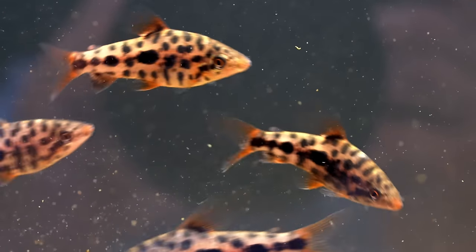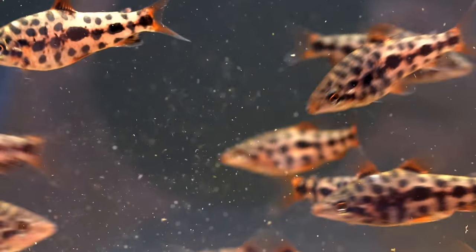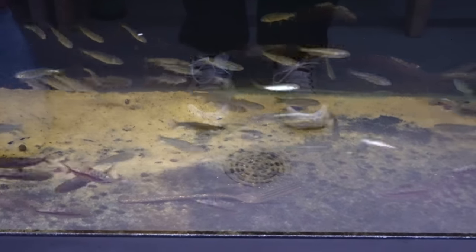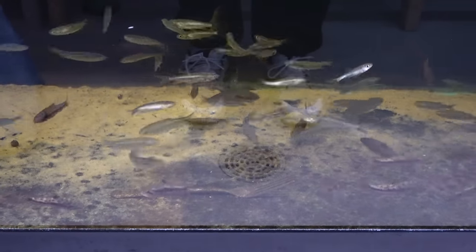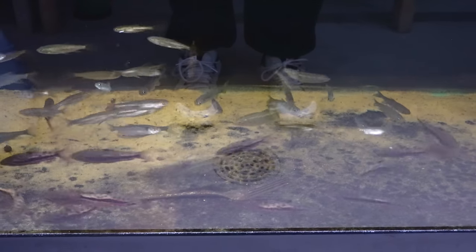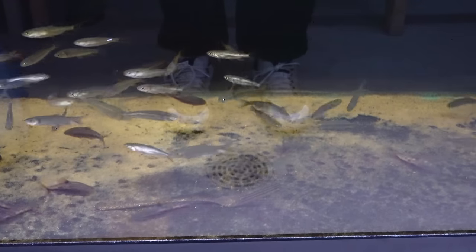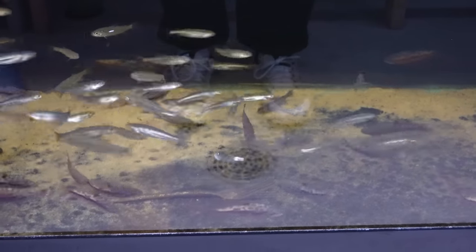Yeah. So the problem with most leporinus is they're jerks and they get massive. So they pick on everything, they tear everything to shreds and they get massive. This has all the color and personality without the aggression and the size. So I think this is like one of the best discoveries I've come across in the last couple of years.